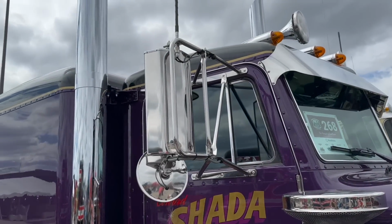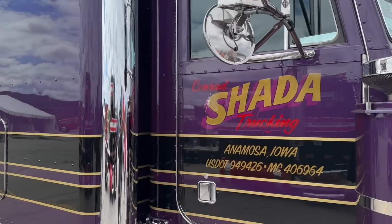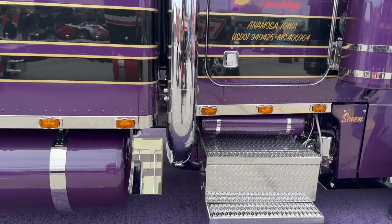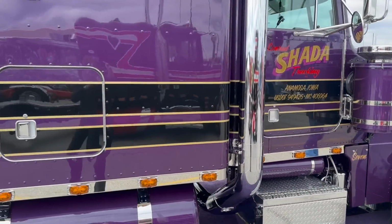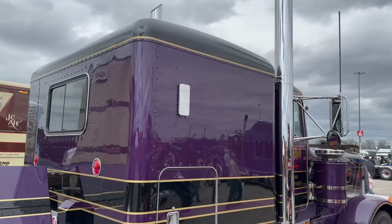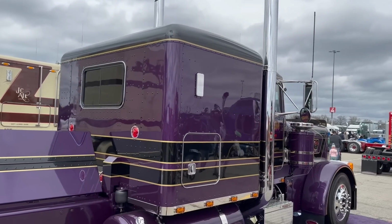A lot of people in the past have tried to take a 389 or 379 and roll it back to a 359. You just can't get everything right. So I figured, let's do this. Nobody else that I know of has really rolled to a 379. So that's what we did.